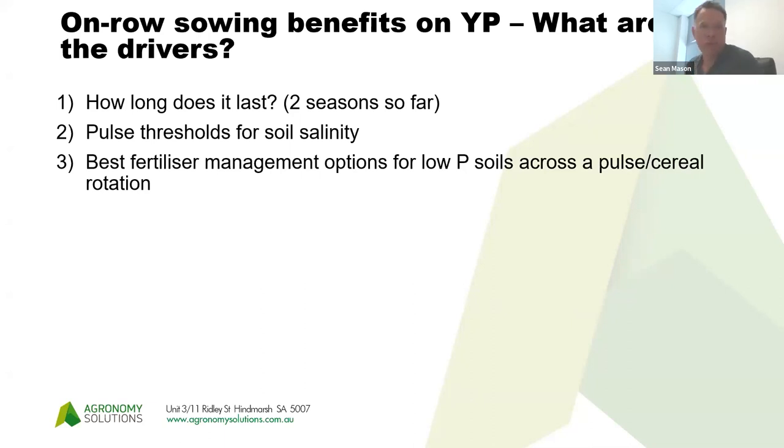Sorry if I've tweaked anyone prior. I guess, how long does it last? So it's two seasons so far. Does it come back to neutral eventually? Like I mentioned, pulse thresholds for salinity, we don't really know that too well. And question mark, what are the best fertilizer management options for low P soils across pulse cereal rotations in these soil environments? So hopefully that was of interest and of local significance.